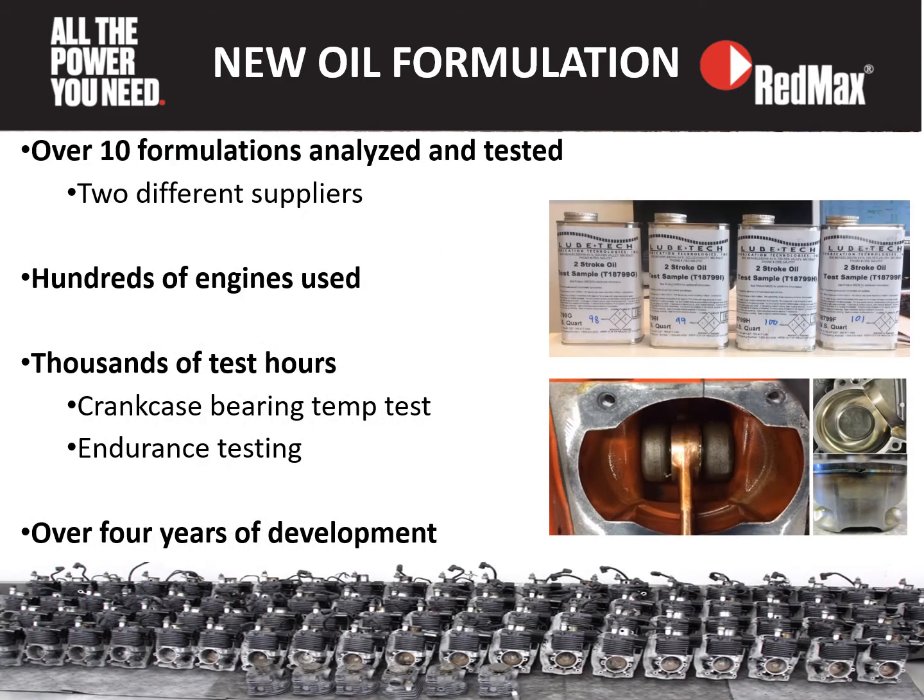As you look at the next couple of slides, we'll go through what we did whenever we reformulated our oil. Over 10 formulations were analyzed and tested from 2 different suppliers. As you can see down at the bottom, those are actual engines that were tested. Over hundreds of engines were tested with the new formulation. Thousands of test hours, crankcase bearing temp test, endurance testing, and over 4 years went into this formulation.